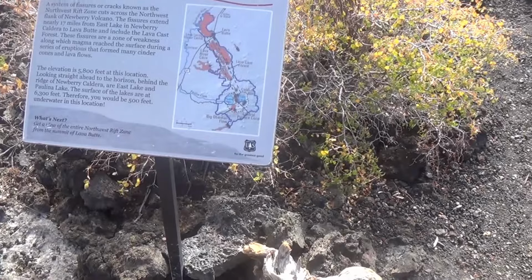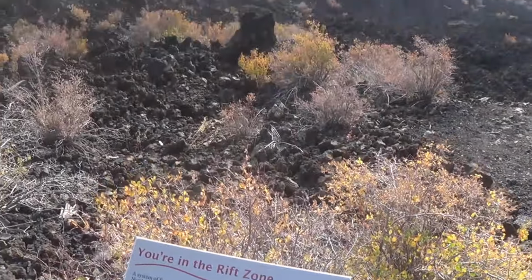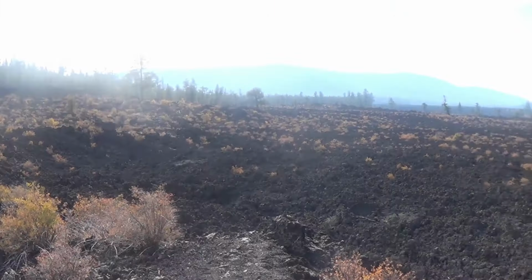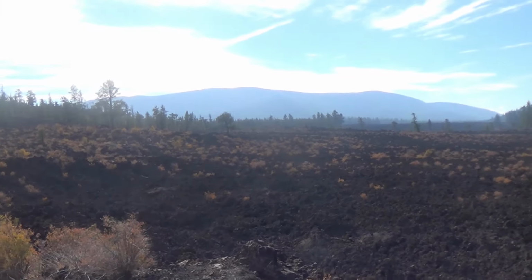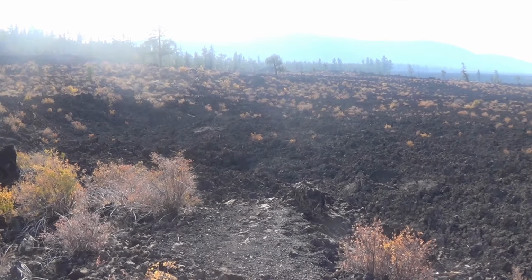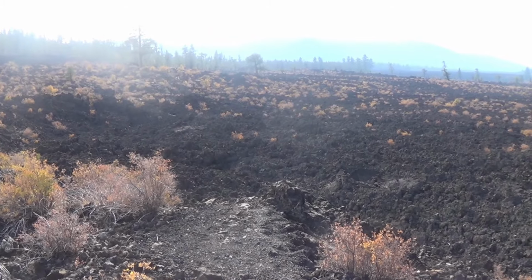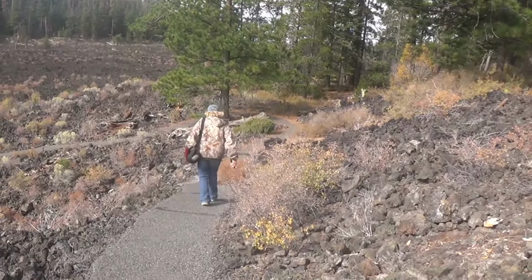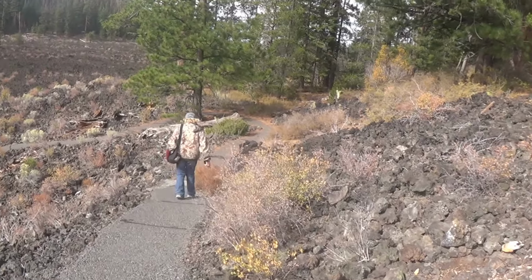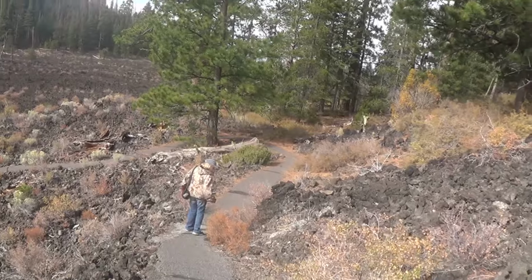Looking straight ahead to the horizon behind the ridge of Newberry Caldera are East Lake and Paulina Lake. The surface of the lakes are at 6,300 feet. Therefore, you would be 500 feet underwater in this location. The horizon is all covered with smoke, so we can't see the peaks that are hidden under the smoke.